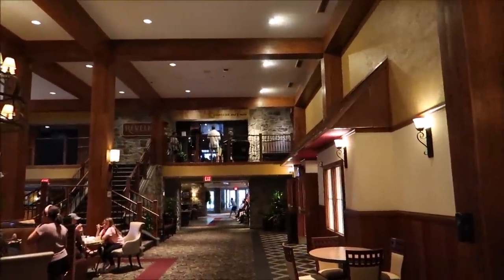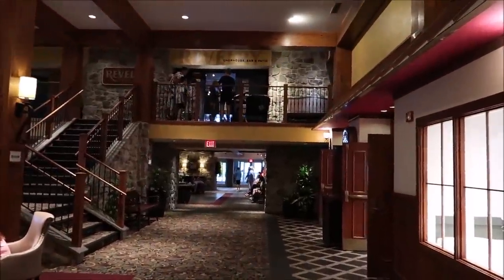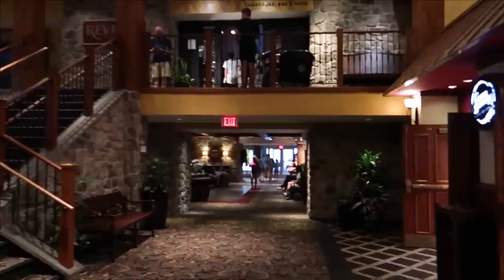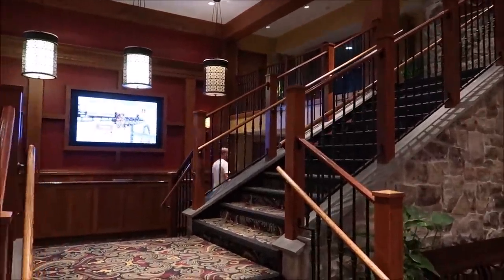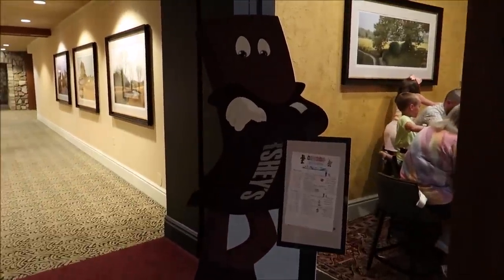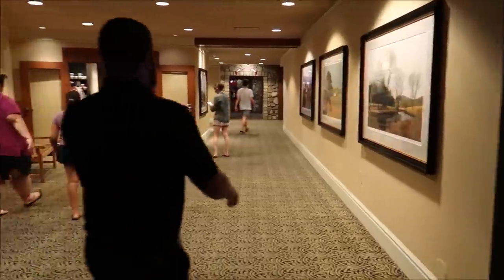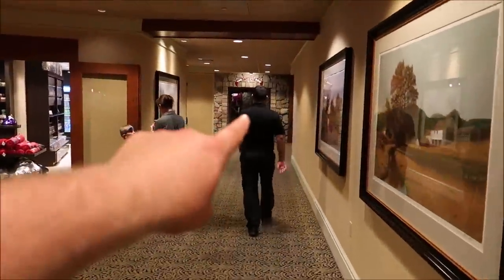They have a nice little Chophouse up here. It's got a bar and patio on the second floor, it looks like. A little coffee shop here. Oh, and they also have a bear's den because of the Hershey Bears, the hockey team. I actually want to show you that real quick. I love how there's random cutouts of Hershey characters all around the resort. And then they have a nice little gift shop here. And there's the bear's den that I was talking about.